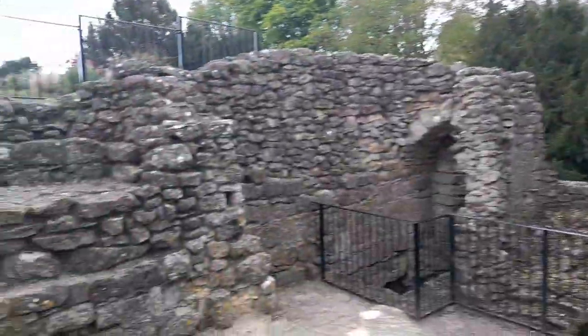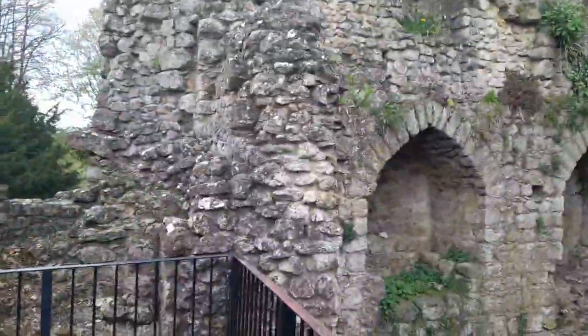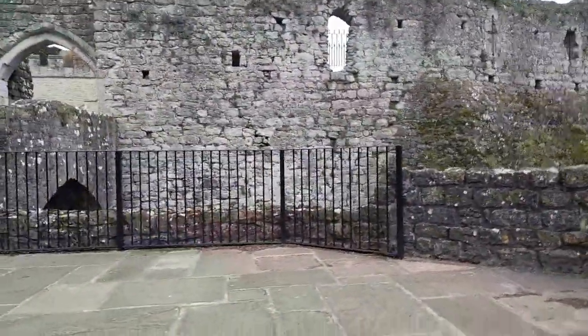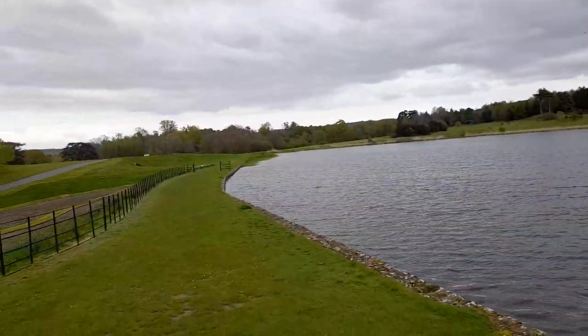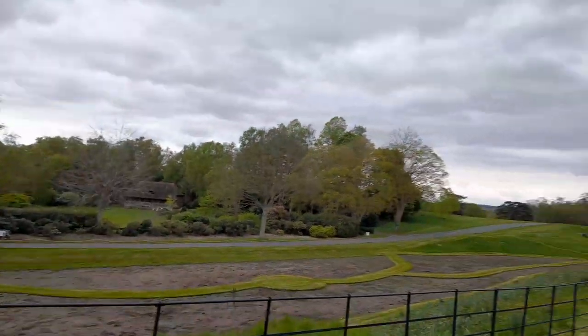If we just go down here, whoops. That's a lovely waterfall. Wow, it absolutely looks amazing. This is one of my favourite castles that I've ever been to. I'm really glad that I've been able to come here. And it's again one of the most famous castles in the UK to come and visit, Leeds Castle in Kent.